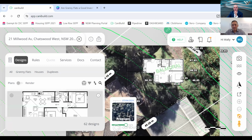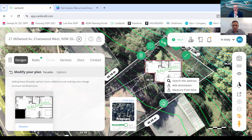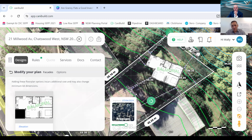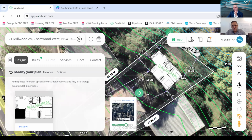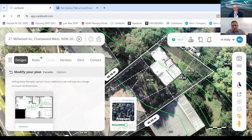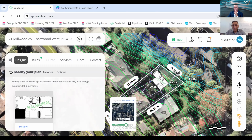The good thing about this is it is all to scale, so you are getting a good indication of how much space there is. Again, I'll just put that on there, move to the corner for now, just to prepare for this exercise. So you can see straight away there is a bit of room around there.